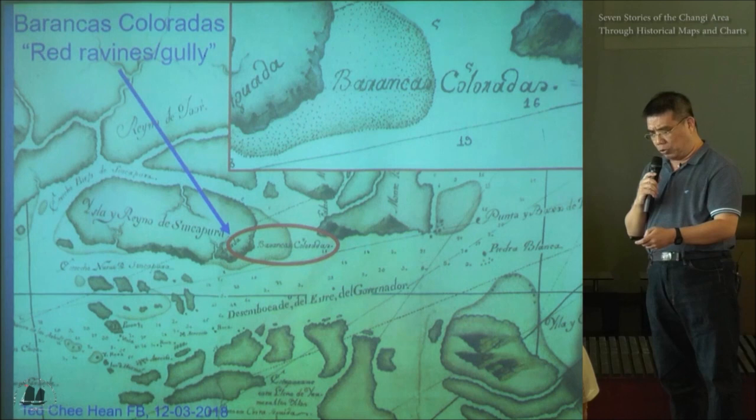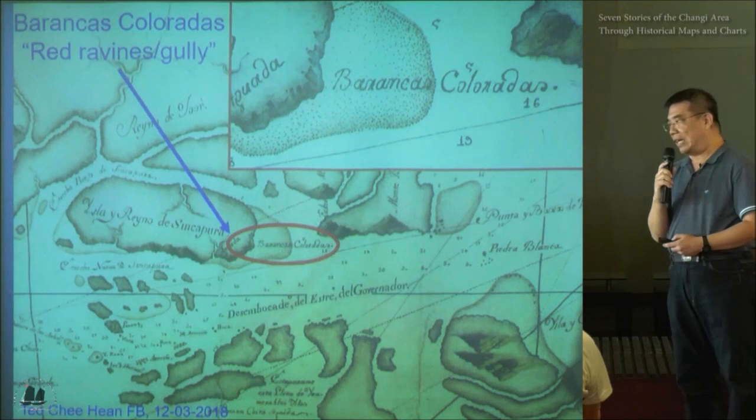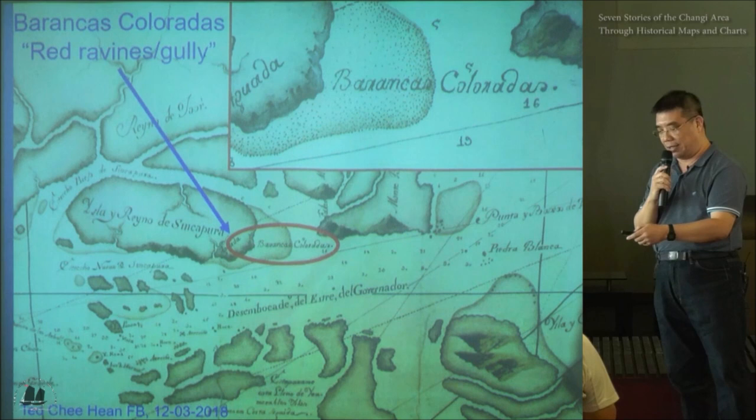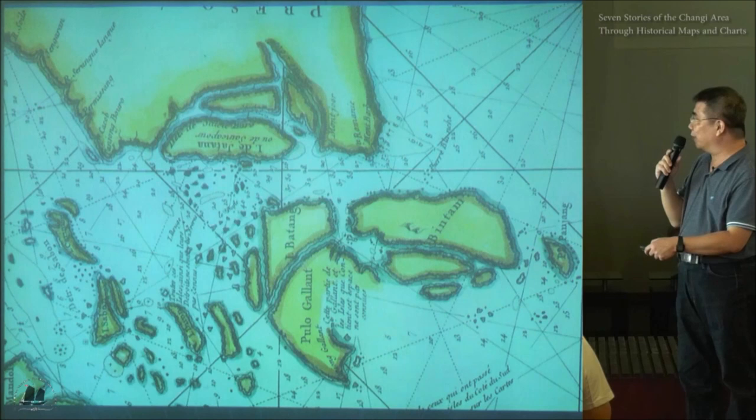I may not have seen every map or enough, but I don't see any from the 18th century, that means 1700s onwards until before Raffles came, where such detail is depicted on the European chart of this area, the Tanah Merah coast area. Usually, I will show you two examples from British mapping. This is the French one, the original one. Nothing, no name, it's just some irregular coastline.